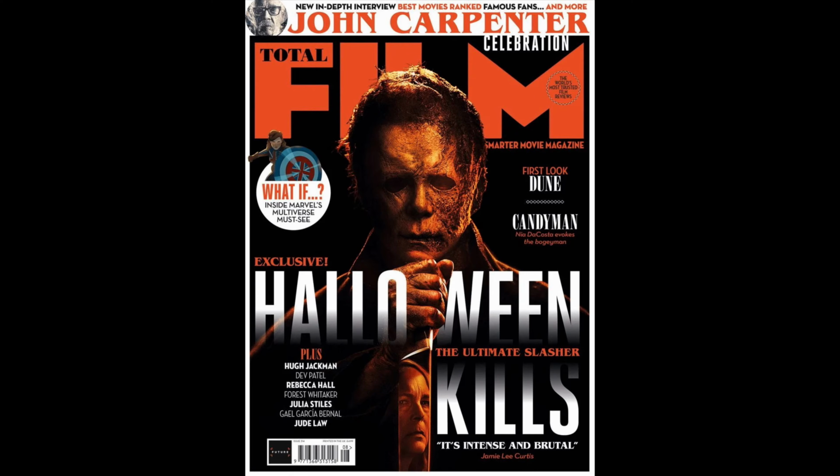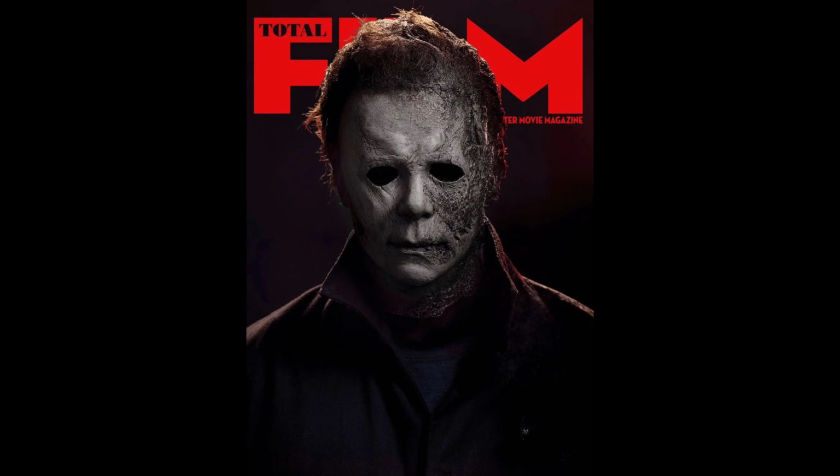It looks really good. So I'll be looking for a copy of that as well if I can get my hands on one. Fangoria is a little tough to find around here. Not as hard as Total Film was, though. If you recall, last month they released the Total Film magazine with Myers on the front as well, which really gave us the first really good look at the mask. But Fangoria is on it, and the cover looks really cool, so I'm pretty impressed by that as well.